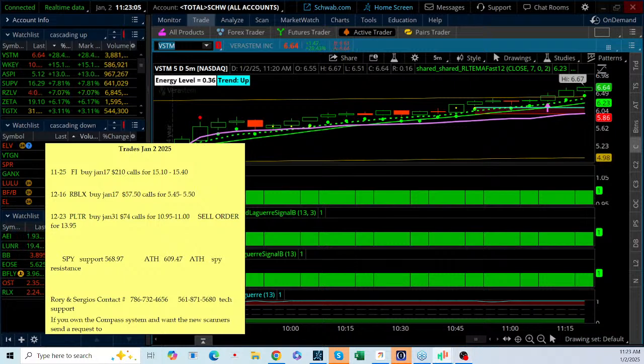Still watching Moderna as I have a strangle on this thing. Ari talking about VKTX. Down, way down. Right now, putting in a bottom.